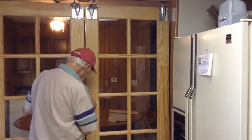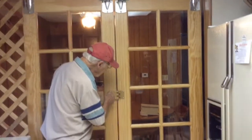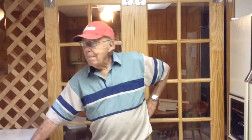So even with this window open, this room is slightly warmer when the doors are all closed. Interesting thing. In the summertime, that's not going to be so cool. Well, no, it'll be fine, because it's going to get warm in here anyway with other things going on.